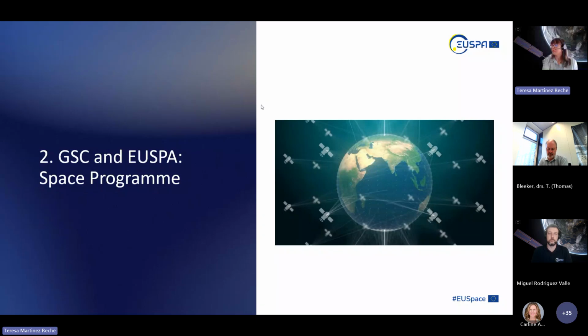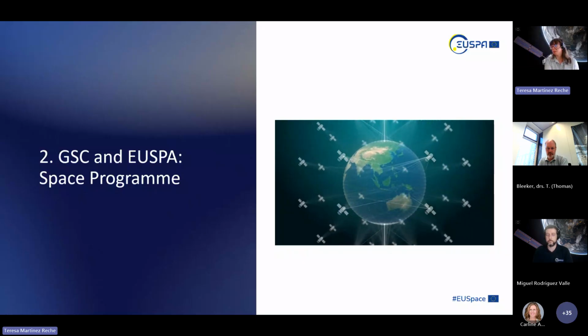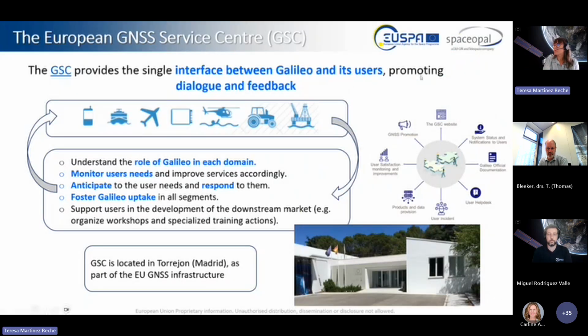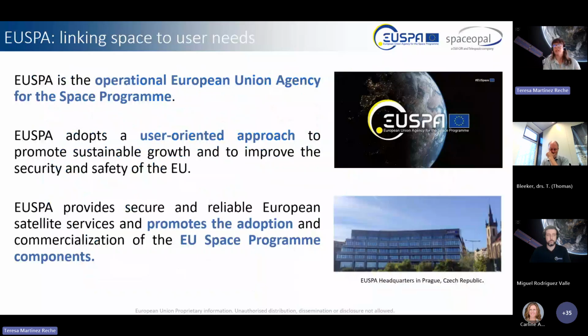Okay, thank you. So this part of the agenda is GSC and EUSPA and the EU Space Programme. Well, Carmen already explained a bit our role, so I will explain very, very quickly. It's useful to look how EUSPA and GSC work together. EUSPA, let's say, is responsible for the operational management, security, and adoption of the EU Space Programme, while the GSC, as part of EUSPA, serves as the main point of contact for Galileo users.